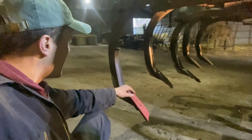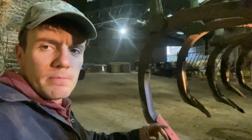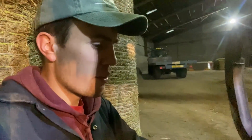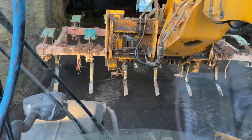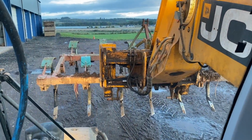Grubber done, new guards here and a couple of new points kicking about. Now it can go along the road to yard number 2 into the machinery shed because it's serviced and ready to go for next time we need it. This can go back outside now. It'll head along the road eventually once someone's got an empty tractor going. Actually no, still need to fix the roller on it.